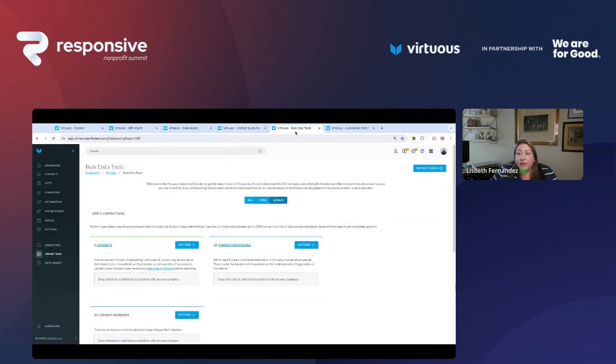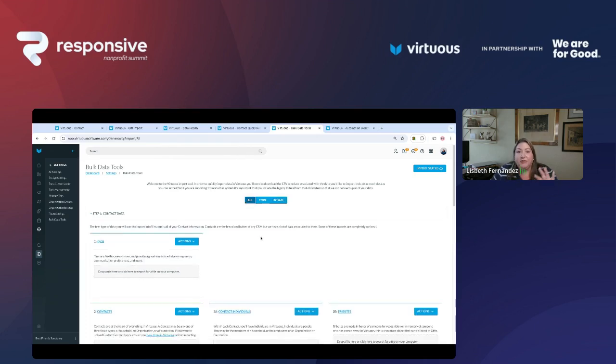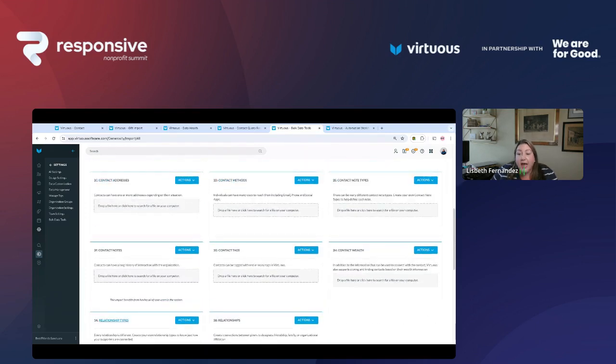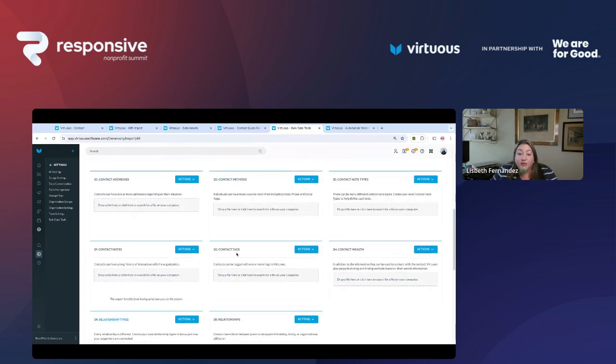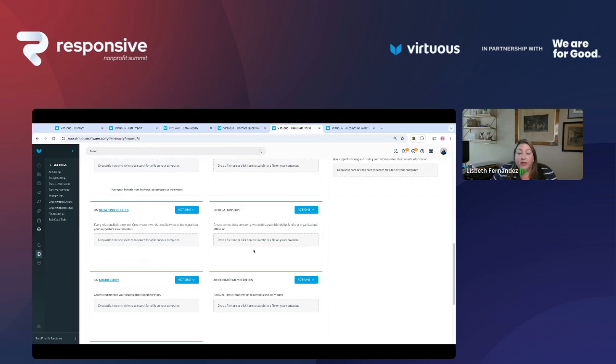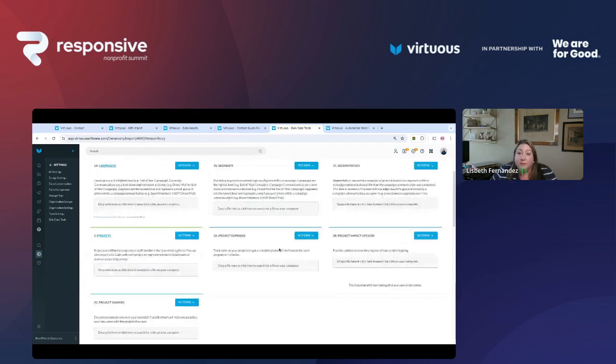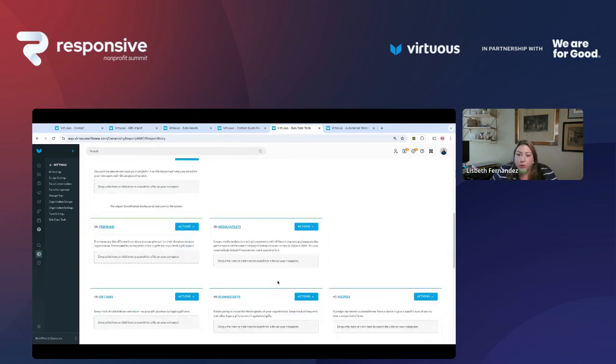You also have the ability to do bulk changes through our bulk data tools, right? So if you go over into our settings and then into the bulk data tools, you also have this whole import functionality here. So if you click on all here, you'd be able to see all the data that you can add, right? So brand new here, I can add things like contacts. I can create tags from here. I can add relationships, a lot of things that I can do in bulk through that import tool here as well.